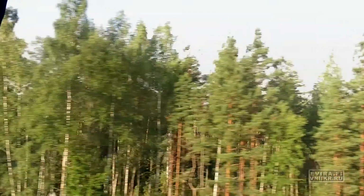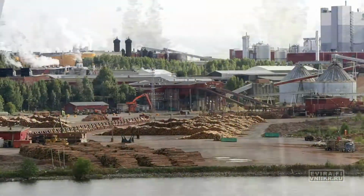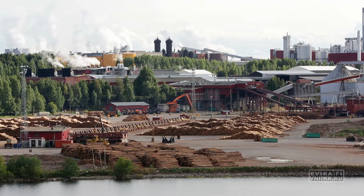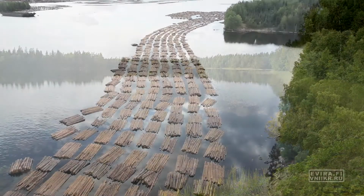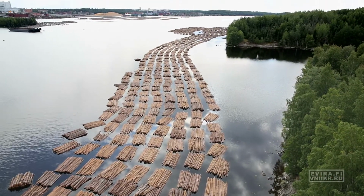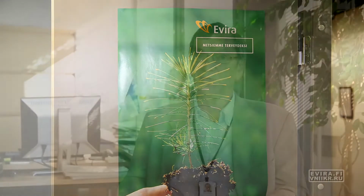Evira, the Finnish Food Safety Authority, treats the inspection of wood packaging materials associated with commodities with particular care. The health and the well-being of forests are of vital importance to Finland. A substantial part of the country's export revenues comes from forest products. Forests are also highly valued for their recreational opportunities. Since the late 1990s, Evira started to pay closer attention to wood packaging materials.